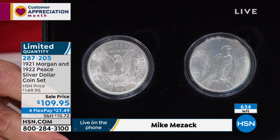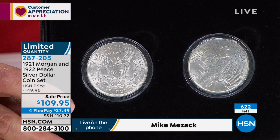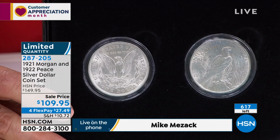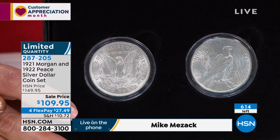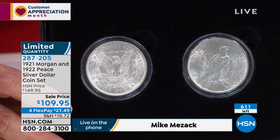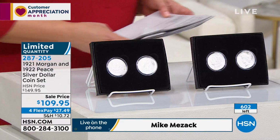And by the way, remember, FlexPay is for everybody that shops with us. Maybe this is the first coin collector show that you've ever tuned into. You only have to pay that first $27.49 to get these home. You get to pay over time, so break this down into monthly payments. The price is good already. And then you have the 90 days. You get to get them home. You get to look at them for yourself. They come encapsulated as well. They are absolutely stunning, but we are very limited and we are counting down really quickly, Mike.